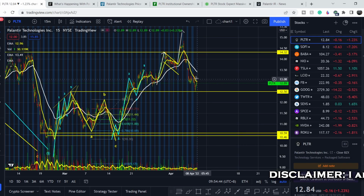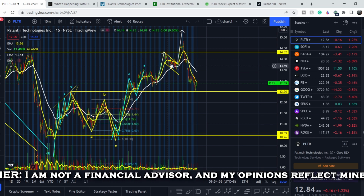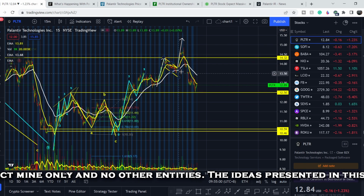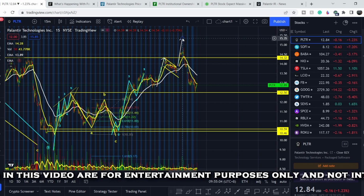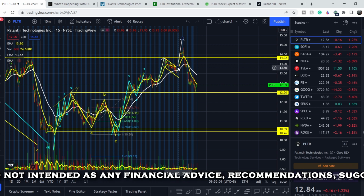So let's start with the price chart. I made my previous video right here at this point and I showed you this bullish pattern. It is a bullish flag, and with this arrow I marked the next potential price target, and I told you that this channel usually breaks to the upside.